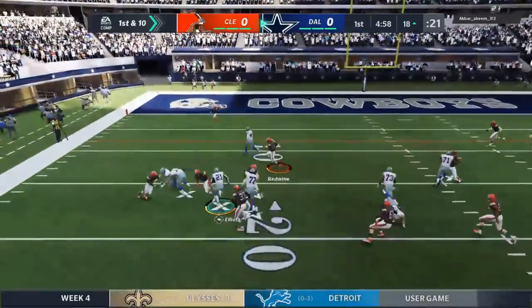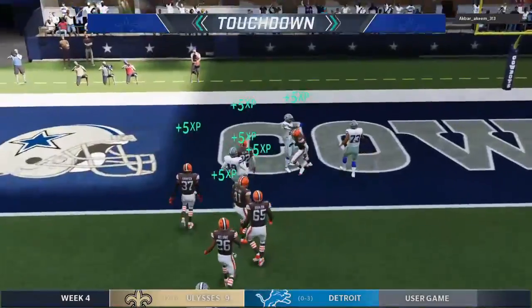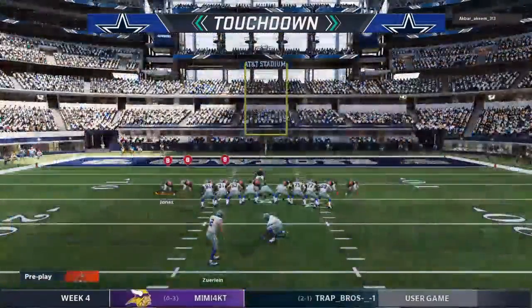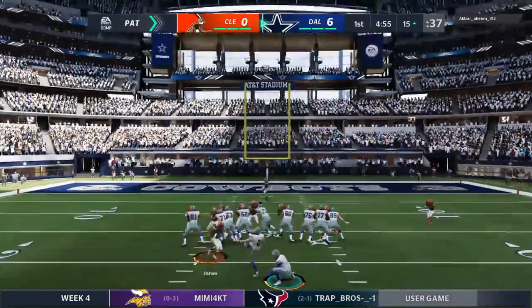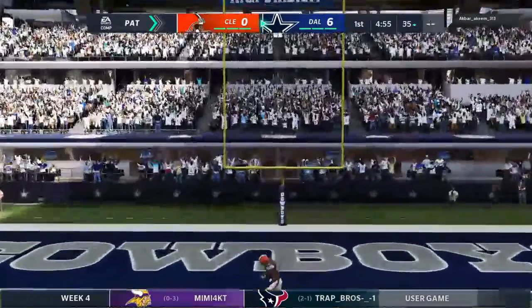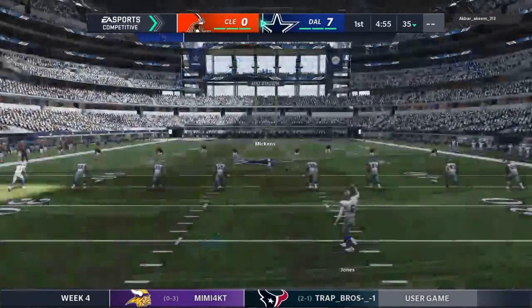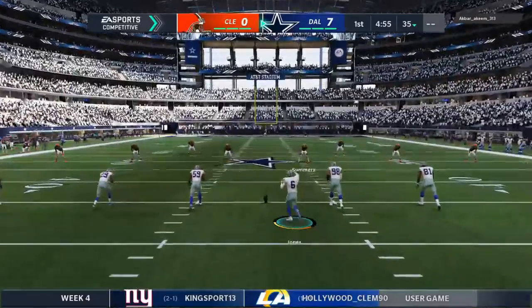A first down carry by Elliott. And he'll take it into the end zone for a Cowboy touchdown. Ezekiel Elliott, his 4th touchdown on the year. And the Cowboys have taken the early lead. Zuerlein connects on the extra point, and that makes the score 7-0.